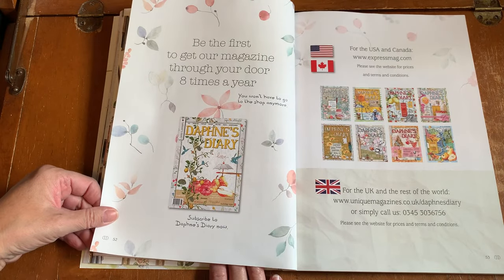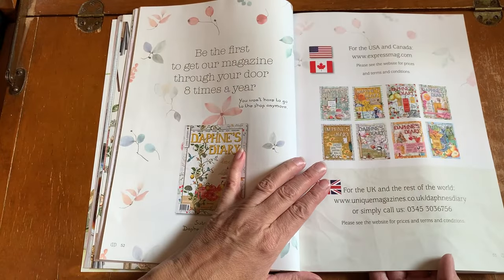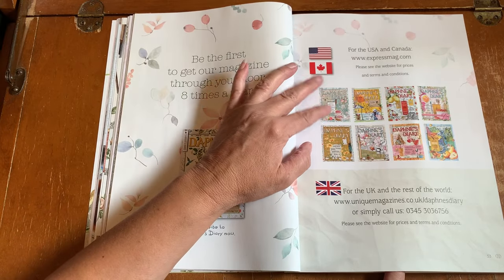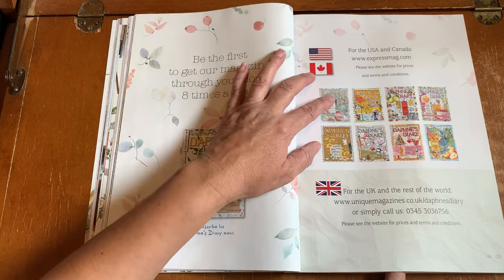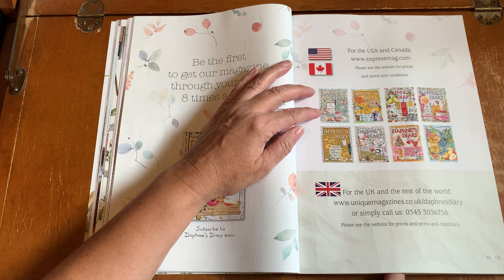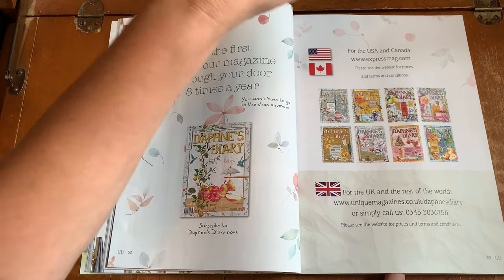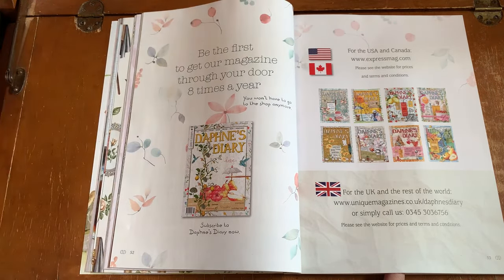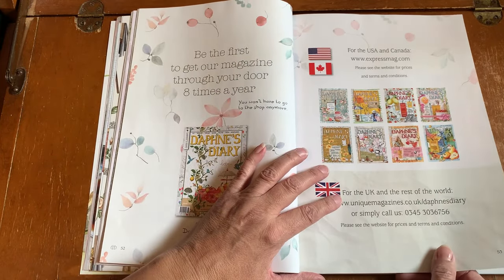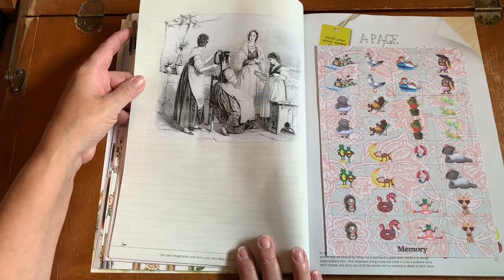Look at this. Gorgeous. All these papers would look very nice. Journals, where did I see Canada? For the US and Canada. Okay, www.expressmag.com. That's a website that ships magazines. From what I gather, it's not within weeks of release from the Netherlands. By the time the magazine gets there, by the time they do their bit and then send it off, there is a backlog, from what I gather from people's comments to me. So that's why I say I ordered directly from Daphne's Diary.